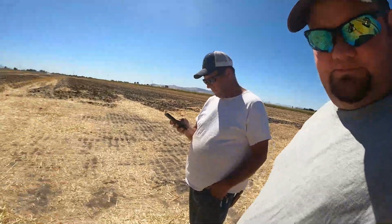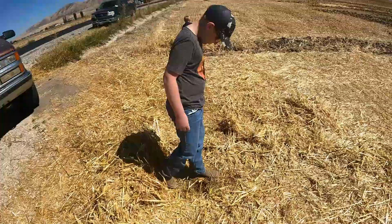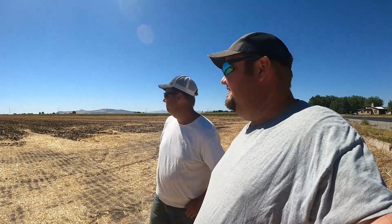Found a dip. You found a dip? Yeah. I found one too. I'm looking at it. We'll sit here and watch him finish this field, and then I don't know what else the boss has planned for today. Not too much other stuff going on. Just kind of in between things right now.